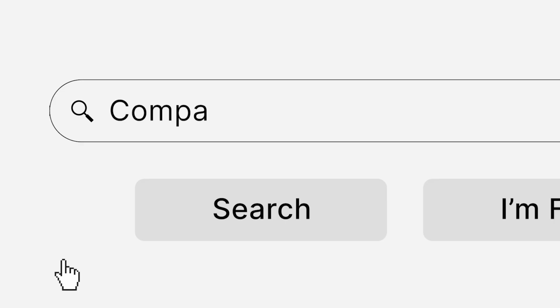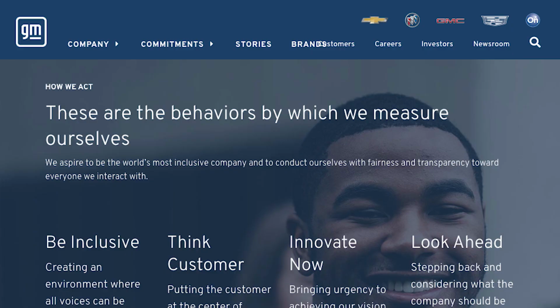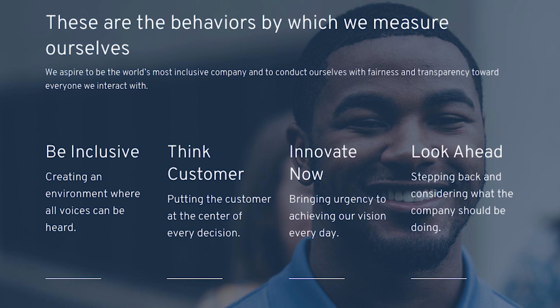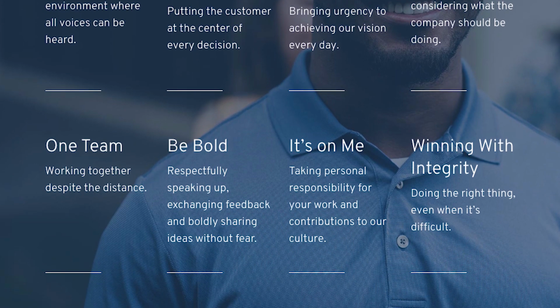Now that we know what a competency is and how different competencies are required by different jobs, let's look at the company you are applying to understand what are the core competencies that company wants. The first method is simply typing in the company name that you're applying to plus the word competencies and searching for that. Many companies publicly list the competencies that they look for, which makes our lives much easier. Here we see an example from General Motors. They list 8 competencies: inclusiveness, customer focus, innovation, looking ahead, teamwork, boldness, ownership, and integrity. Isn't it great when companies just tell you what they're looking for? However, not all companies do this.